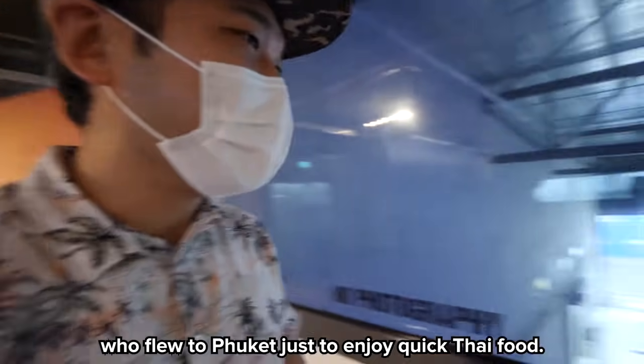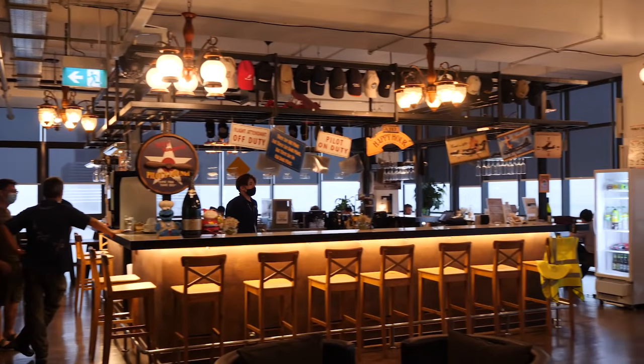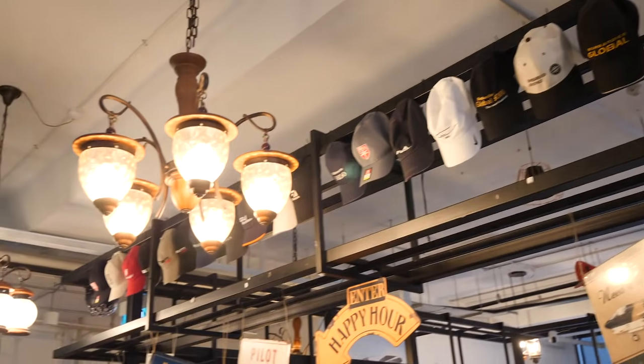Wow. And you can overlook the planes here. Yeah. What you see here is like a pilot's lounge. We call it pilot's lounge. It's actually in many airports overseas, like in America. The mini airports will have their little pilot's lounge where the pilots, after landing, have a beer, a drink, a burger. They chill out, have a pizza while the aircraft is being topped up.